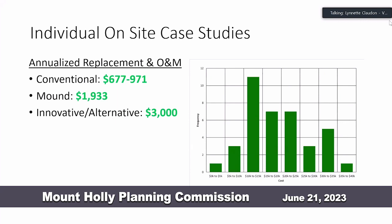So how does this compare to individual on-site wastewater systems? We have a limited data set from the on-site loan program, and we took those loans that we'd given the capital costs out on, and we amortized them and costed in the regular operation and maintenance that would go with the normal individual system. There's 3 types of systems. We were estimating that for a conventional gravity system, that would be under $1,000 a year. For a mound system, it was closer to $2,000 a year. And for an innovative alternative system, it was more likely in the range of $3,000 a year. Any questions on this slide?